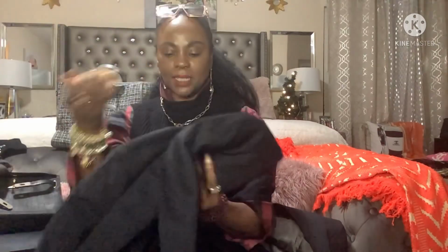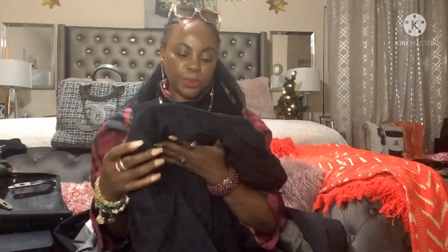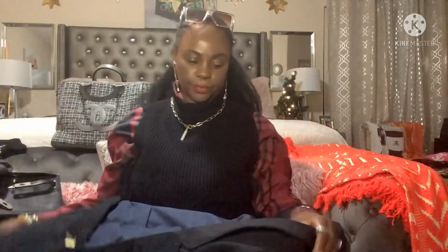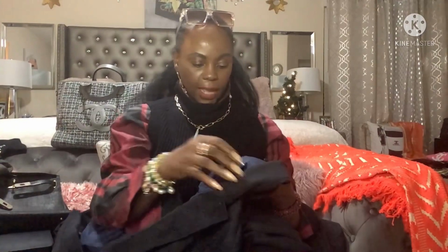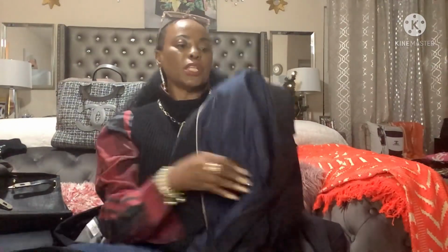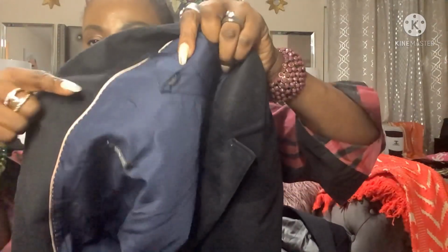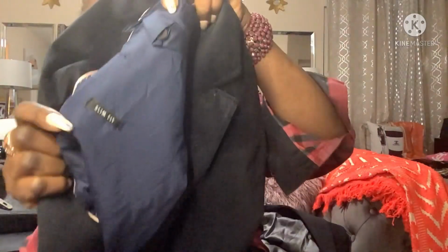So the next one is this beautiful slim fit. I mean, look at the fabric on here. It's like some kind of suede, but with little checks on it. The brand was cut off. This feels like something really, really good, so I don't know who makes it. You can see where the brand was taken off, and all it says is slim fit right there.